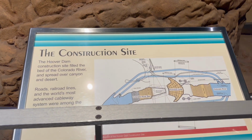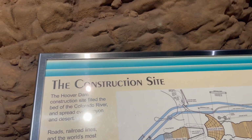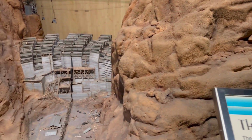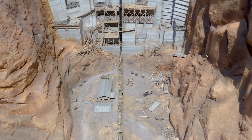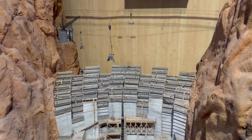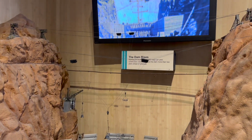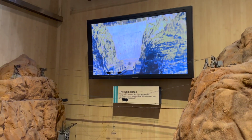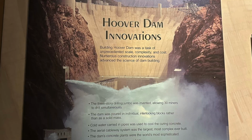The Hoover Dam is a concrete gravity arch dam, and it is 726 feet in height, 1,244 feet in length. The base width is 660 feet, and the volume of the concrete is 3.25 million cubic yards. The Hoover Dam has 17 commercial generating units in the power plant, as we will see some of them in the power plant tour.